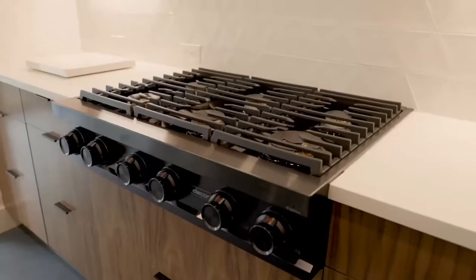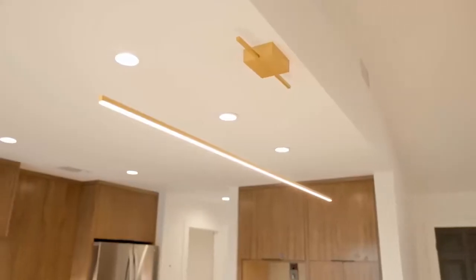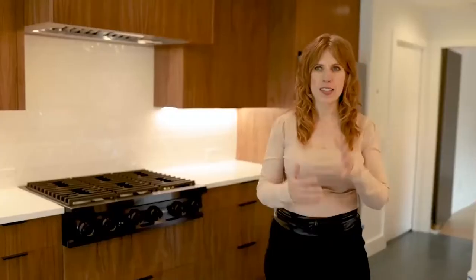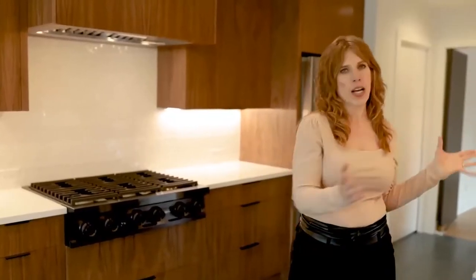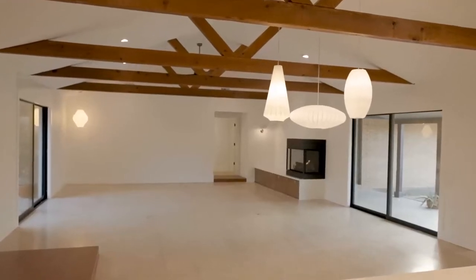In the kitchen, we've got Energy Star appliances and Energy Star lighting. We have locally sourced cabinetry, and you've got lots of sliders, lots of windows, great open area, and so this kitchen will be great when entertaining large crowds.